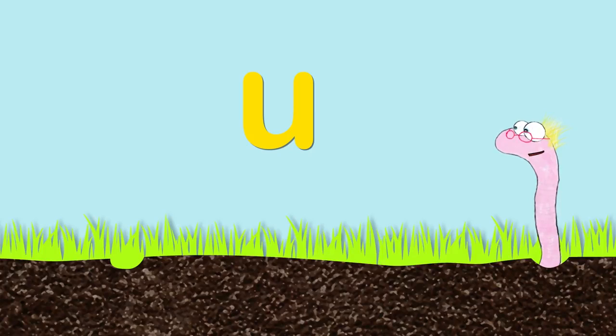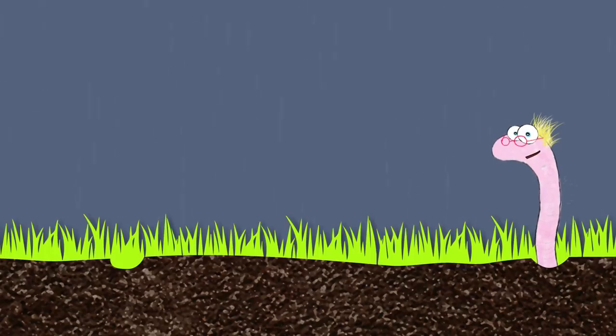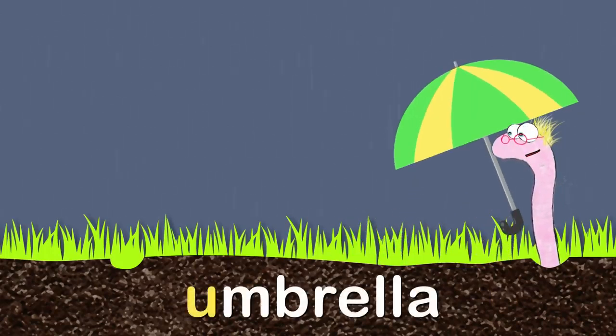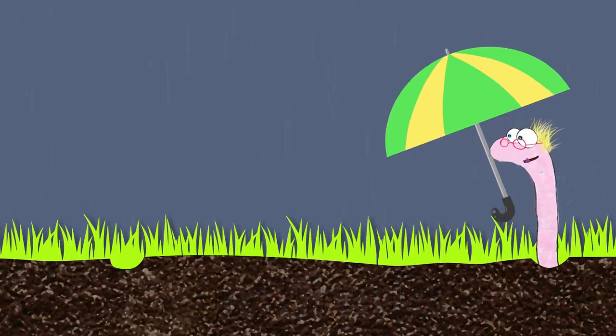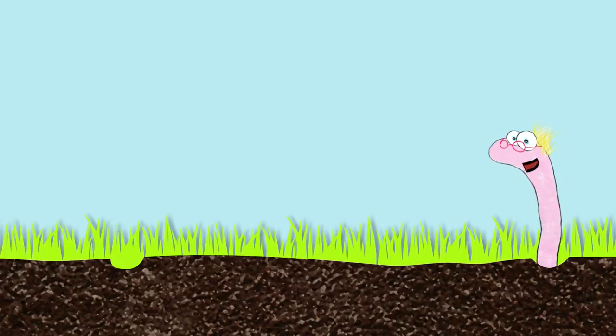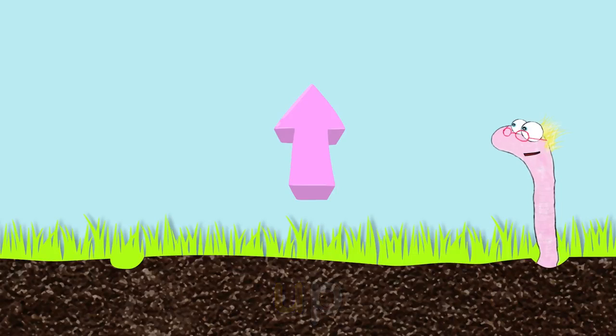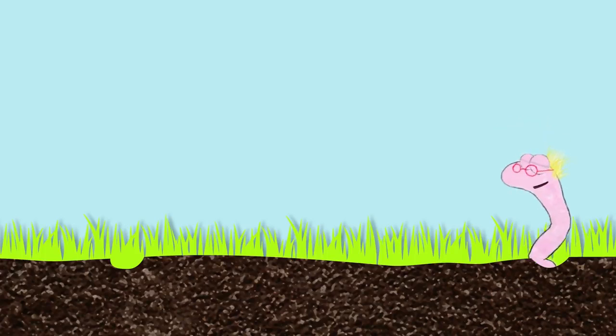Here's a U. It seems to be raining. Good job I have this umbrella to keep me dry. U is for umbrella. Oh no, my umbrella has been blown up, up, up into the sky. U is for up, which is the direction my umbrella has gone. Let's have a dig around and see what's next, shall we?